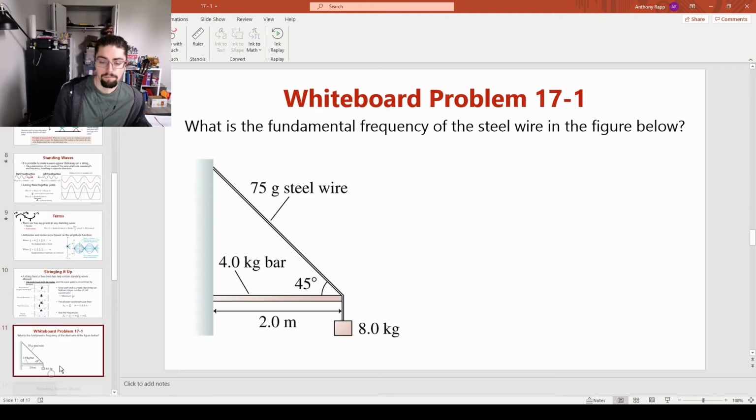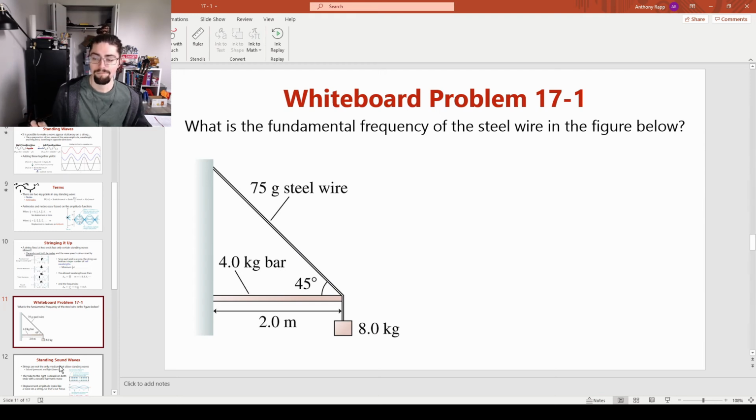So, let's try this, and let's wrap all of these old topics together again. Did you think we were done with torque? Did you think we were done with equilibrium problems? Not so. They are still here. They're never going away. Let's imagine, what is the fundamental frequency of this steel wire as we see it roped up in this contraption?